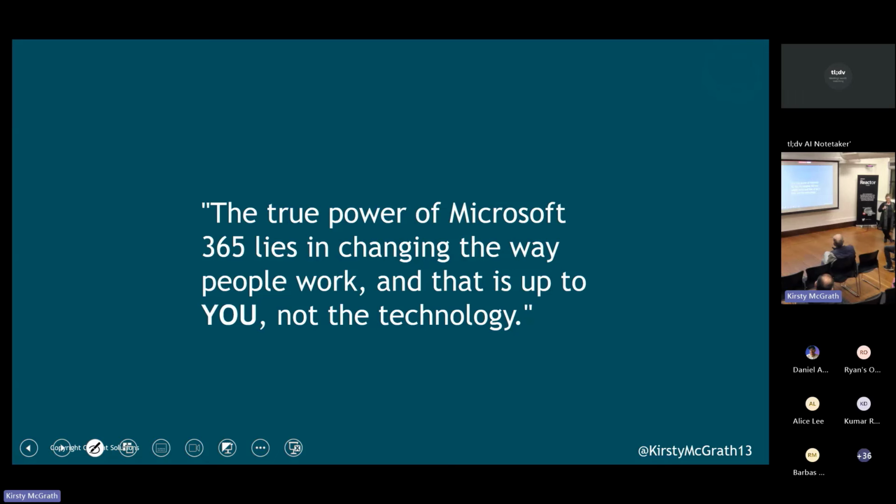And ultimately, it's about you as an individual going on the journey for learning. It's not necessarily about the technology. We can have lots of it, lots of buttons, but you've got to want to be there, okay?